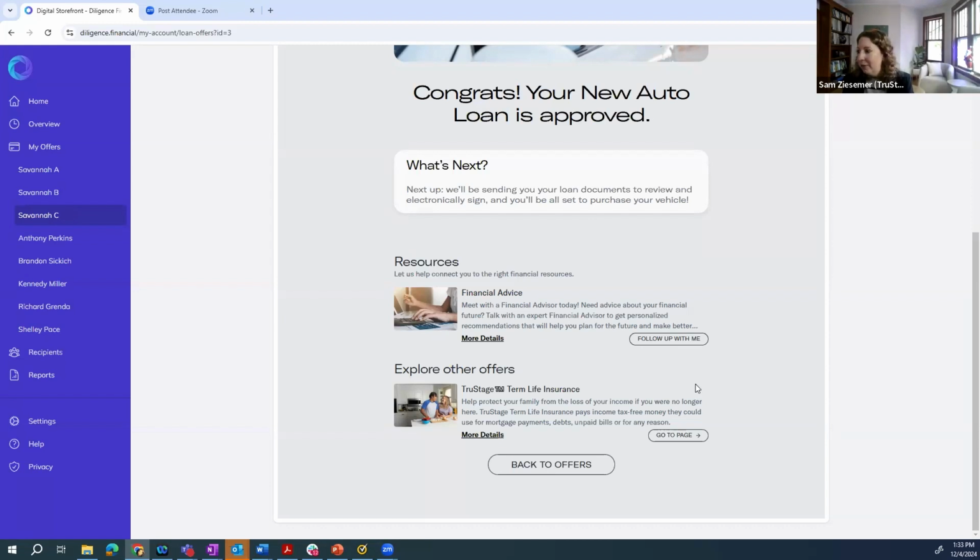This is also where, if you are a TruStage term life insurance customer, we can market the term life product. So for you life insurance customers of TruStage, another opportunity for non-interest earning income here, where we can bring them through a quote experience if that is something they're interested in as well.